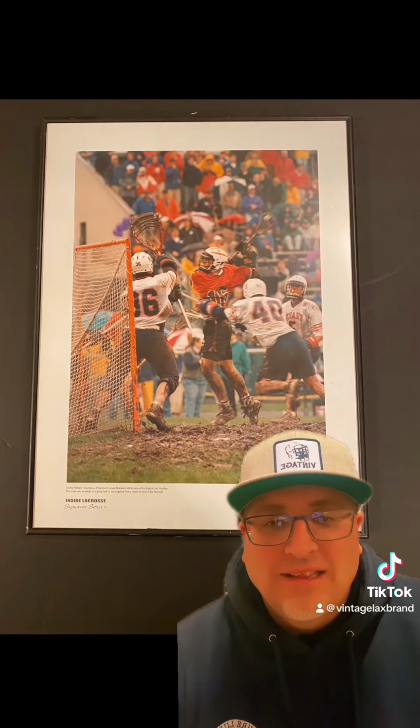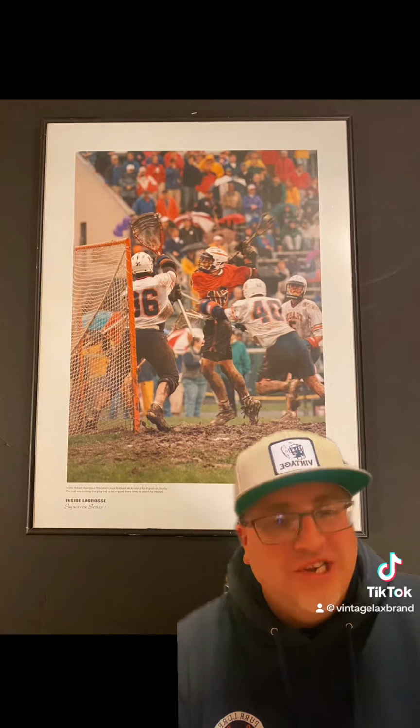And last but not least, we were able to catch up with Jesse Hubbard. Jesse was another one who kept his sticks from back in the day. This is that classic Viper from 1996. When it came to stringing up his sticks, he kept it simple, traditional, with leathers.